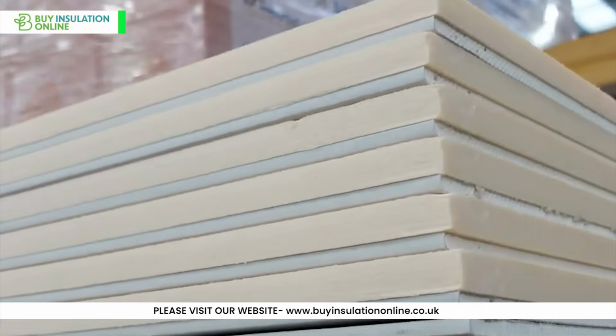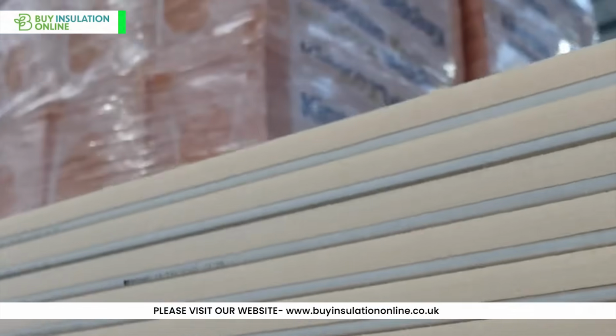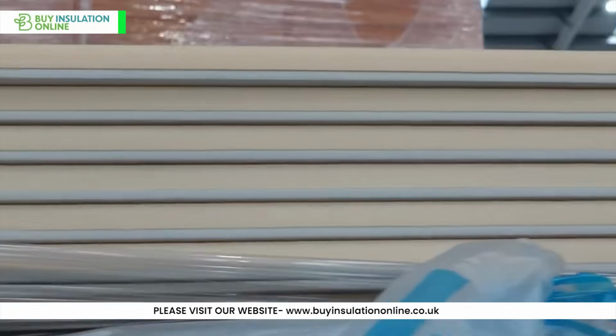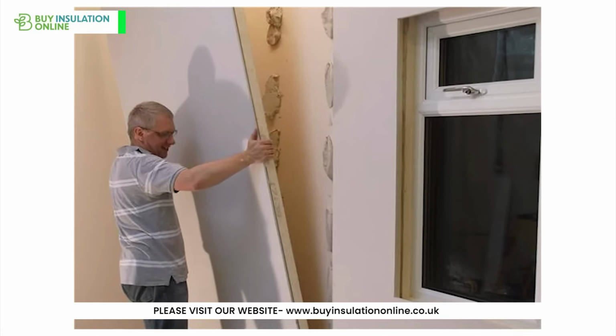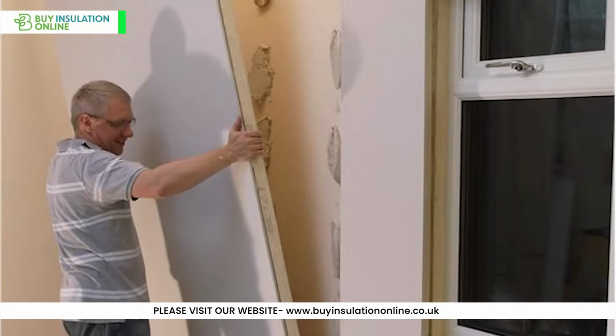Next, we have polystyrene-backed plasterboards. They come in two ranges, XPS, which stands for extruded polystyrene, and EPS, or expanded polystyrene. EPS insulated plasterboards are a great budget-friendly choice. They offer excellent thermal performance, high moisture resistance, and are also easy to install.